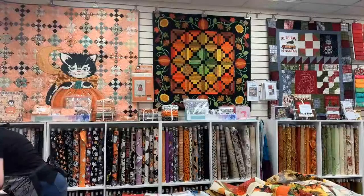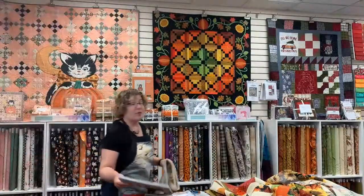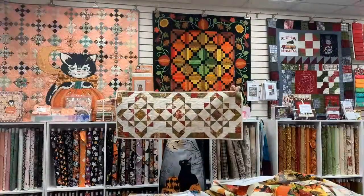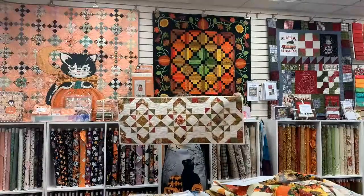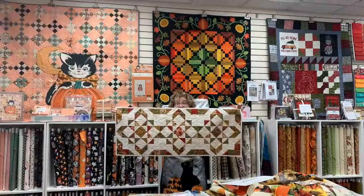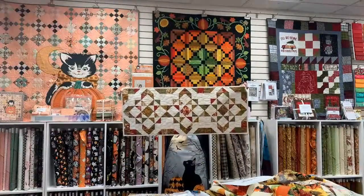And then we also have another pattern that we're going to be featuring next week, but I just had to show you since we're talking autumn. I wanted to make sure that I shared it with you. So we have the Trafalgar table runner from Tabletastic. It's not new to the store, but it's been put away for some time and I wanted to share it with you. This table runner is 16 by 40.